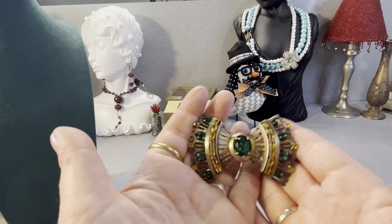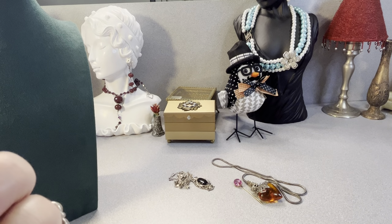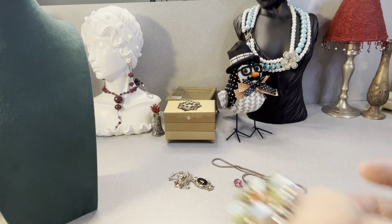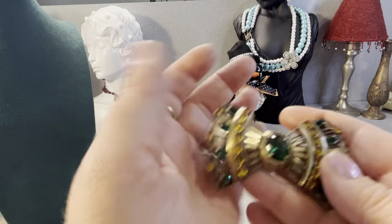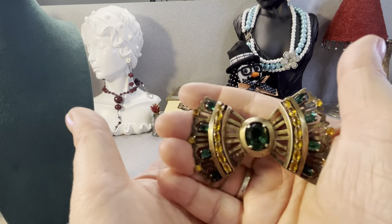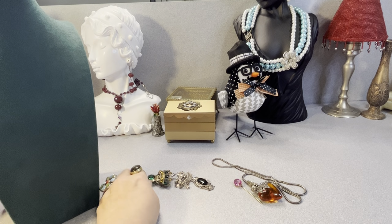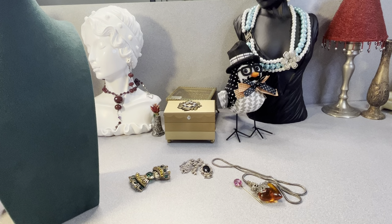This is a nice Art Deco heavy sterling silver brooch. I believe it's marked sterling back here and has some other markings on it. I'm not going to get into the details of that, but it's a marvelous brooch. It's very heavy. Beautiful brooch. I like that. I never even considered selling that or my heart or this. This one I did, but I decided not to.